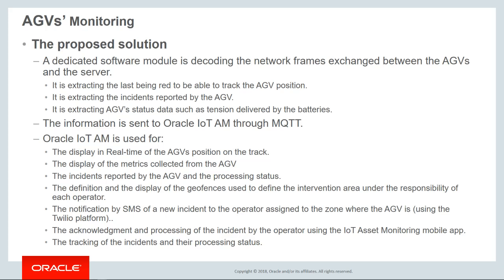The operator is also able, using the standard IoT Asset Monitoring mobile application, to acknowledge and update the status of his processing of the incident. And finally, using the dashboard provided by IoT Asset Monitoring, we're able to have a view of the incidents and the processing status.